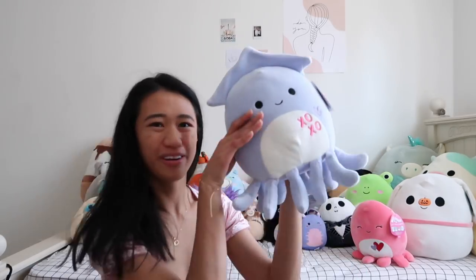I got her from Learning Express. Bernice the Boba. I was super, super excited to finally find her in person. And this is from Hallmark. Aw, my cutie. This is Stacy the Squid, Valentine's 2021. And she's actually from Walgreens.